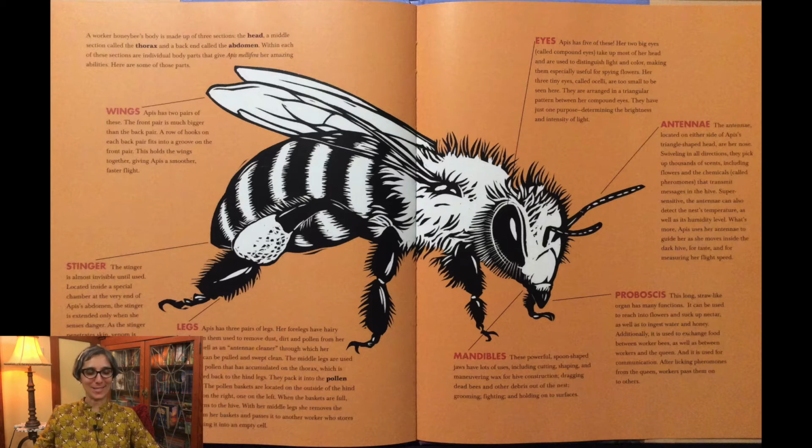Can you find Apis' stinger? The stinger is almost invisible until used. It's located inside a special chamber at the very end of Apis' abdomen. The stinger is extended only when she senses danger. As the stinger penetrates skin, venom is pumped into her venom sac, also located in the abdomen. It is this venom that causes the bee sting to hurt. Bees can only sting humans and other mammals once. Stinging kills the bee.